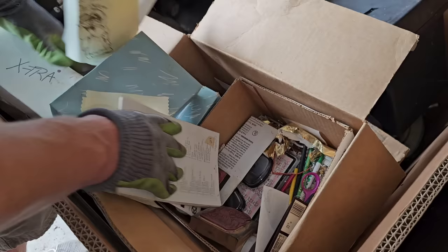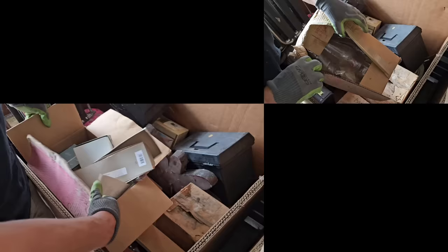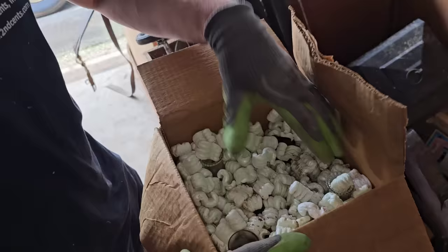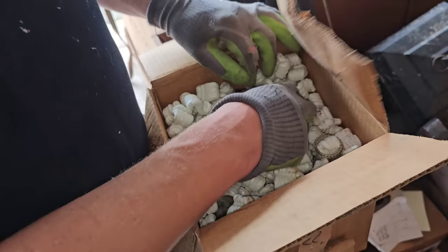So, looks like a bunch of bridal stuff, wedding stuff, hurricane glass for lanterns. Oh my gosh, look at this. I must have put it in here later. It must have been in a house or something. It's got bubble wrap for bubbles, for popcorn. Looks like old lanterns. I don't want to take them all out.